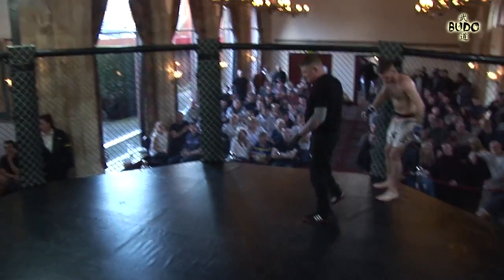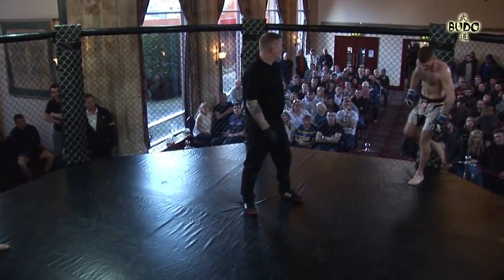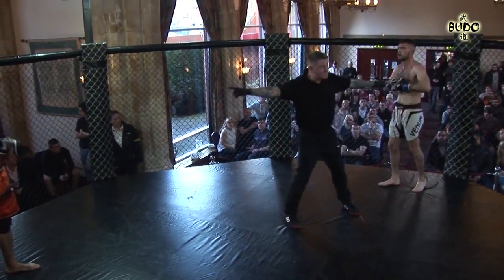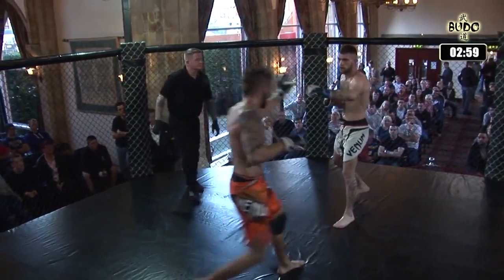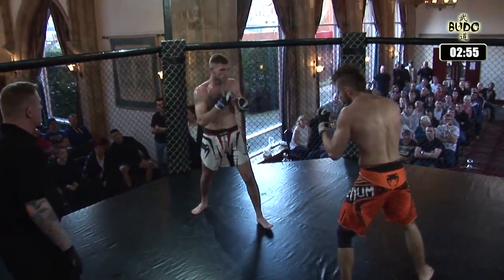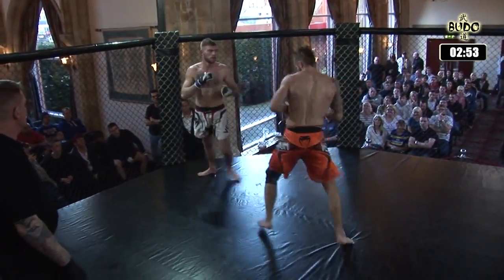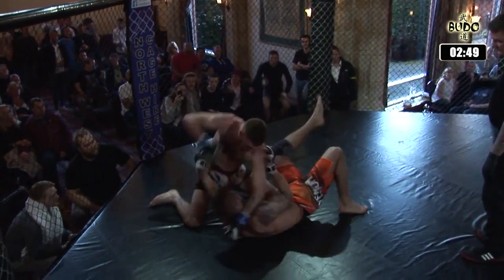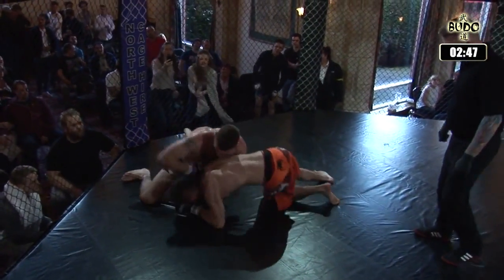Cage door is shut. Mark Woodard, our referee, gets the action underway. Both fighters in good condition. Yep, I would say Brett does look the fresher of the two. Samir's breathing heavy a little bit, but he did a little bit more work in the first round. Oh, good right hand from Brett there on the entrance, and I think Samir's stunned.